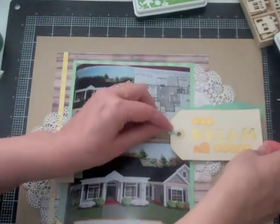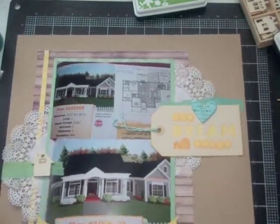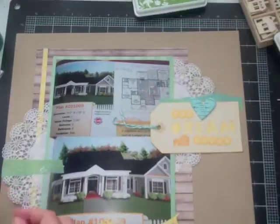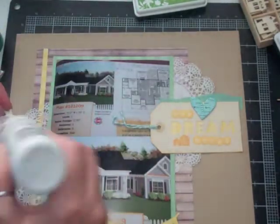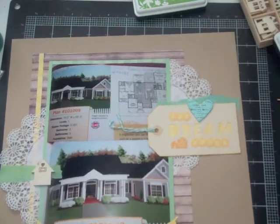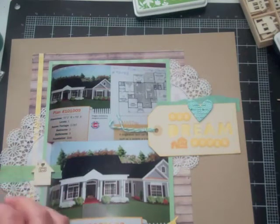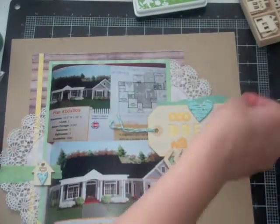So I'm just going to glue it down, and then glue down that heart and that house. If somebody asked if I preferred glue sticks or wet glue, I haven't used glue sticks in about six years, and they're probably all dried up and gross in my stash, and I probably should get rid of them. But I do love wet glue. It's much easier to control, and you just put it on and it's done and over with.